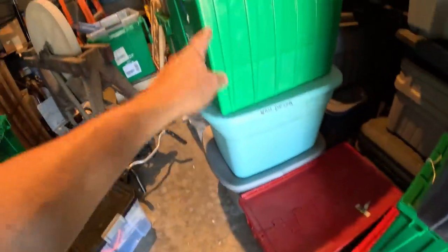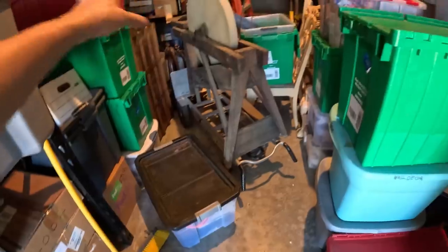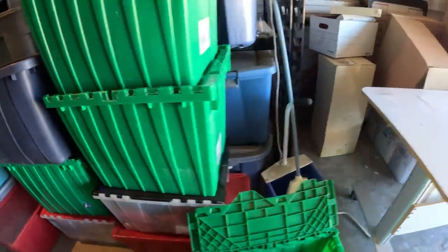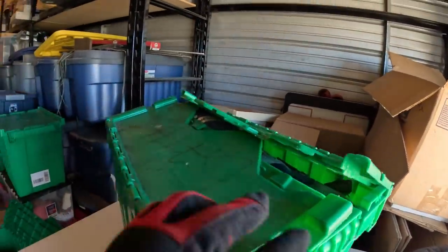We got these, that, all those have been gone through. Okay, this is all stuff that's sorted already. But what do we got? 3, 4, 5, 6, 7. We got 11 boxes. That's 11 chances to find something good. And I do hope we find something good, but we have already found some pretty good stuff in here. Let's get to digging. Okay, the first box here says bath.